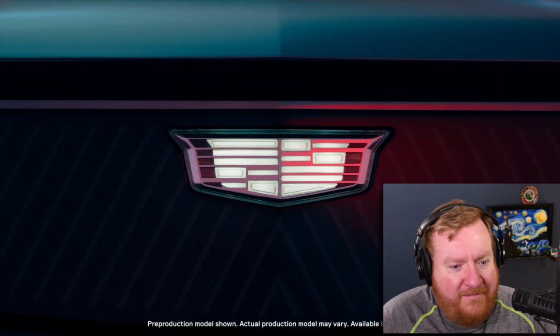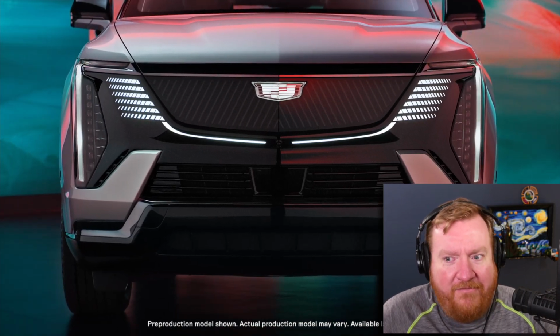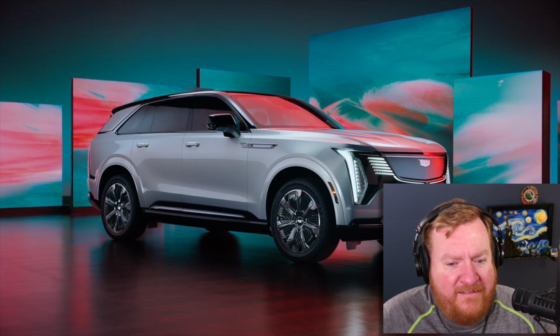You have a choice when you set out to reinvent an icon. You can be cautious, or you can be bold. Escalade has always been about being bold. We had a great team, very diverse team of designers working on this, and every piece seemed to just come together and support the other. We set our sights on raising the bar for style and luxury in the segment. We exceeded it.